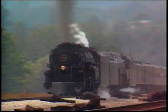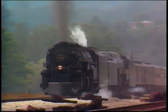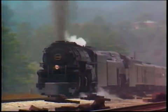After the photo run-by, with her exhaust out of sync, 1218 gets a gentle push from 611 to begin her march up the hill.